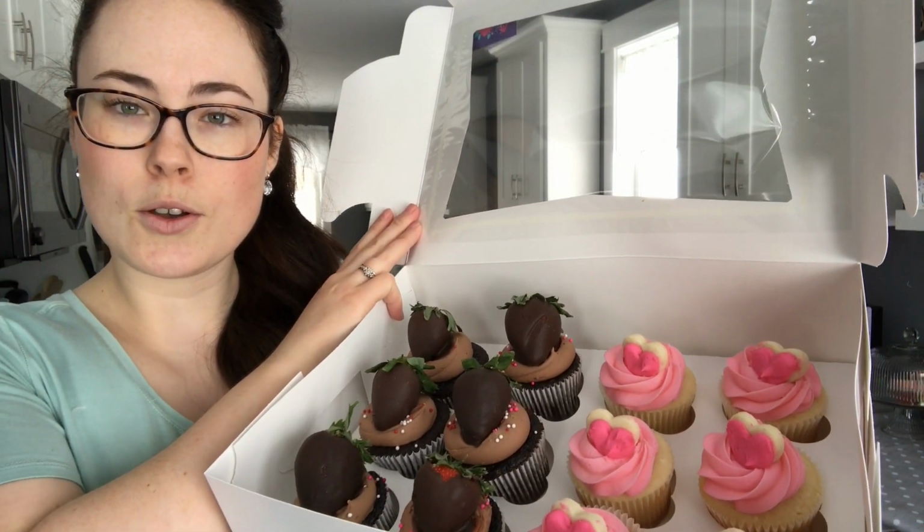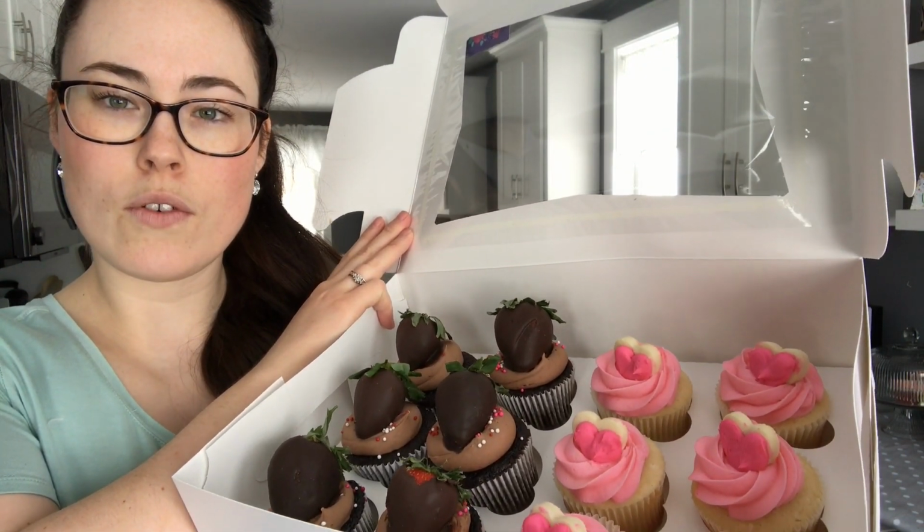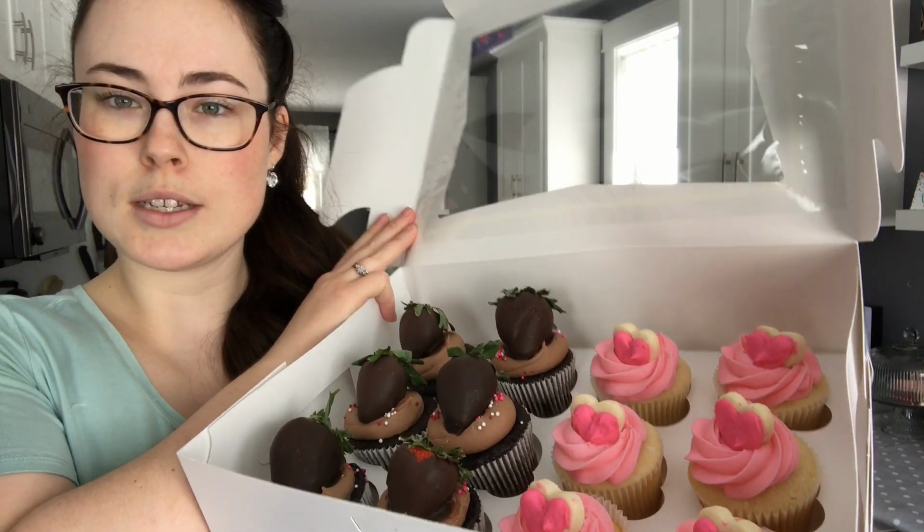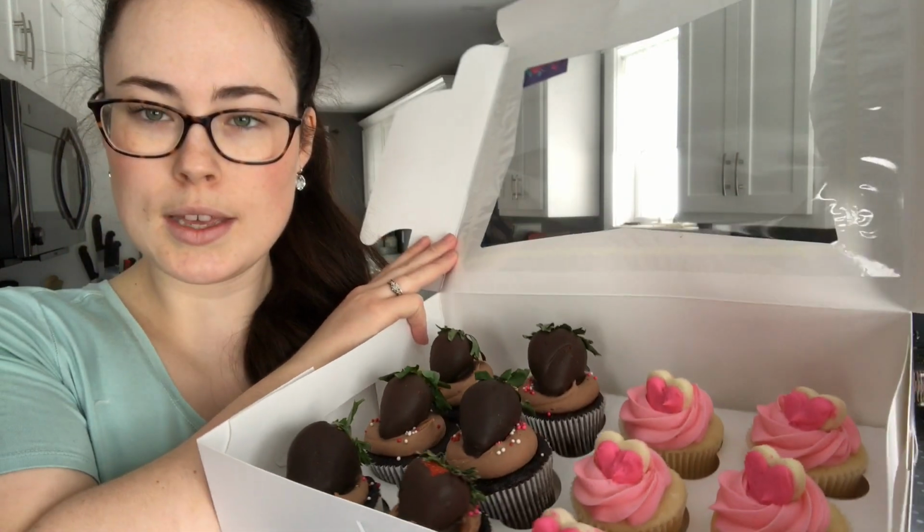In the cupcakes that I sold, I had a row of chocolate, a row of vanilla, and a row of red velvet, but this is just an extra box. I just wanted to show you, give you an idea of what it looked like.